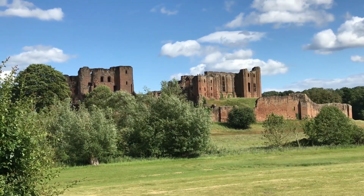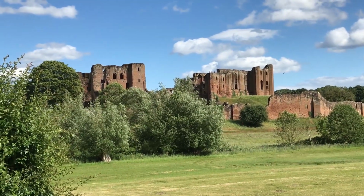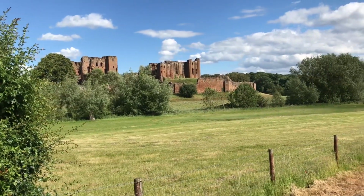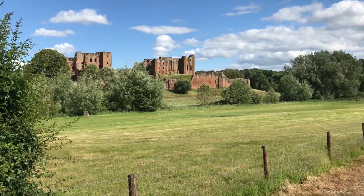This is the west aspect. A lovely view across the fields.